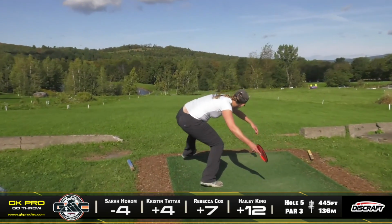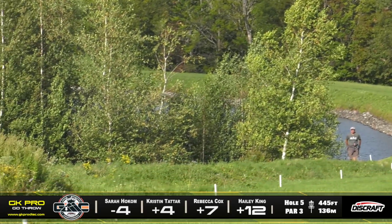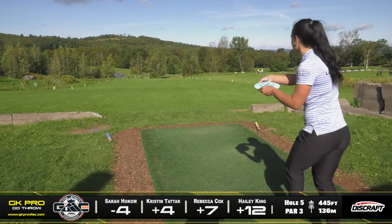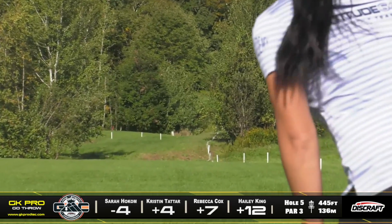Yeah, this is actually the 3rd toughest hole out here. I'm guessing those OBs came into play big time. Oh, no. As you can see right now. Yeah, this hole averaged 4.09, so just barely over a stroke. And, yeah, you really just got to get this drive in bounds. Yeah.